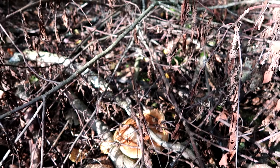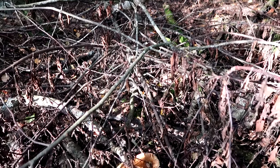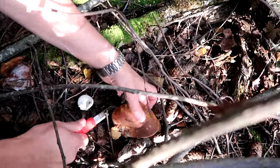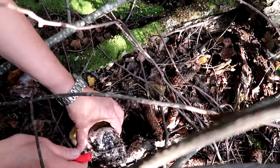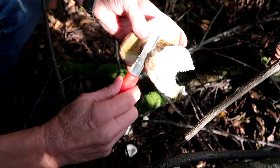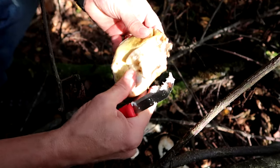I can see here two other individuals and we will look how they look inside because they seem quite fine. It looks good. It seems firm. Oh, the back is wormy. And how is it with the head.